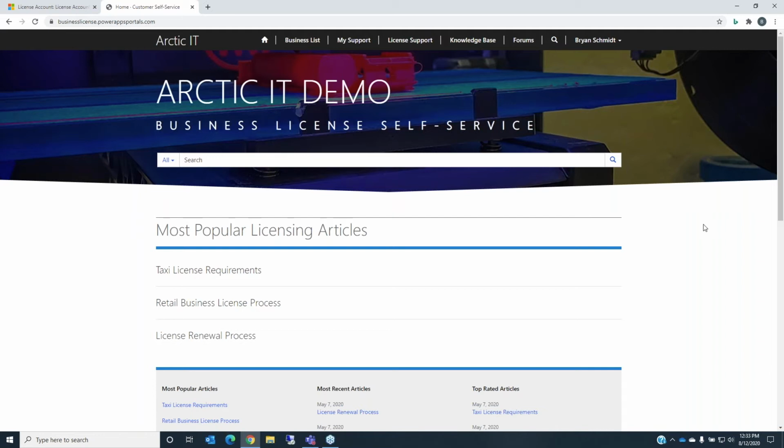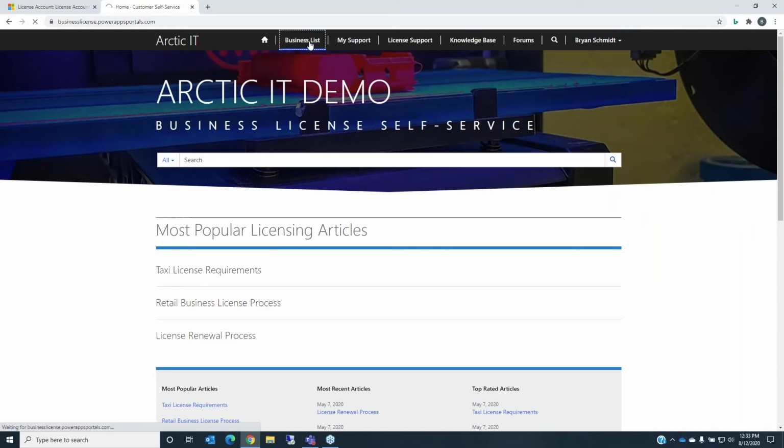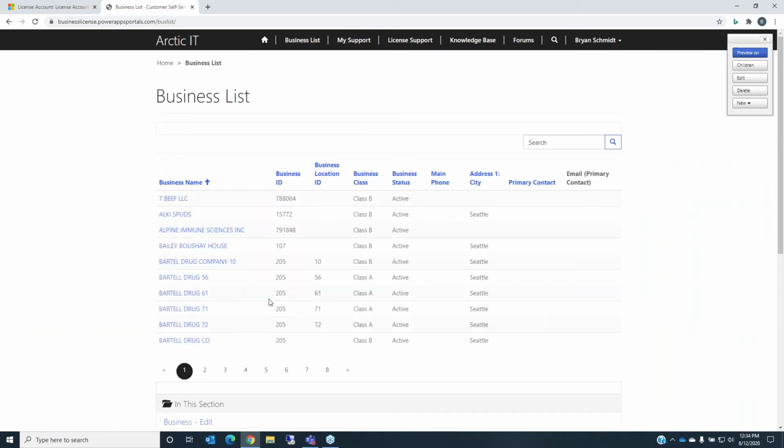So right now, what I'm doing is logging in as a portal. And this portal would be an external facing portal that would allow that business to come in, log in, update their profile information, their contact information, and then maybe manage their sub businesses. So I can click on this tab and I can see all the sub businesses that apply to me.